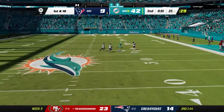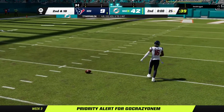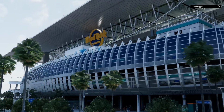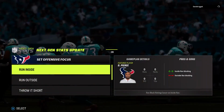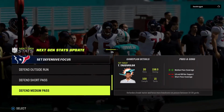And going deep for Hill. That's going to be knocked away and incomplete. So we've reached halftime here in what is quickly turning into quite a rout. As we go up to Orlando now and hand it over to Jonathan Coachman with our EA Sports Halftime Report. Take it away, Coach.